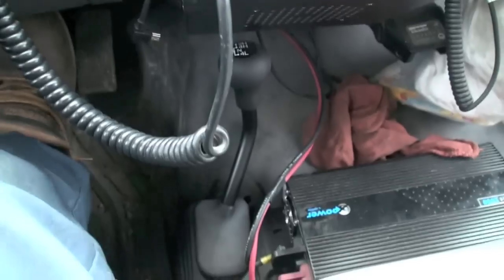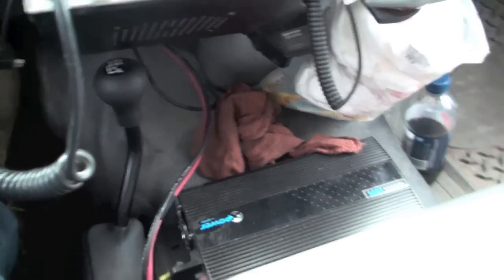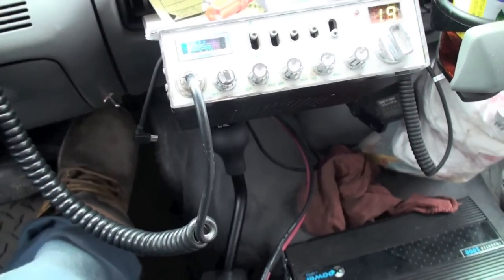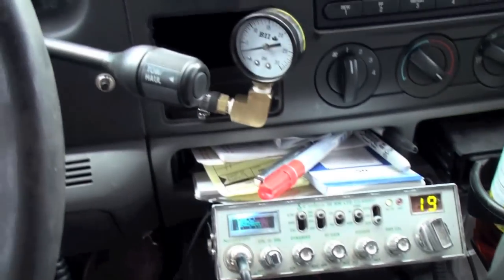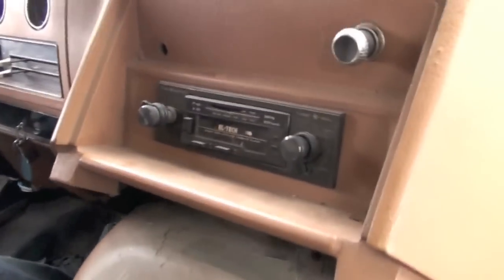Put her in 4. Yeah, somebody asked me where the 4x4 selector switch is in this, but Big Dirty's got none, just because I don't like that. You know, I like the mechanical, and then you don't have electric motors and doodads and hoodickies to worry about. Oh, this van is awesome.